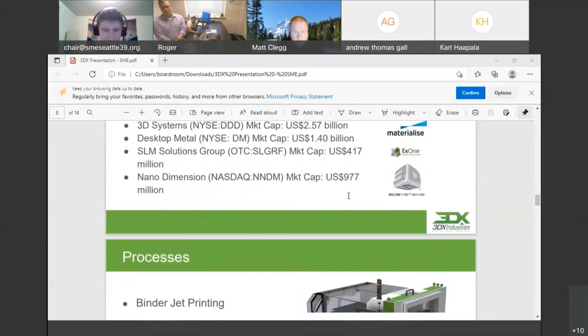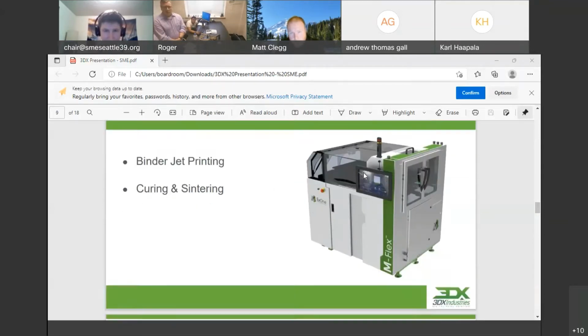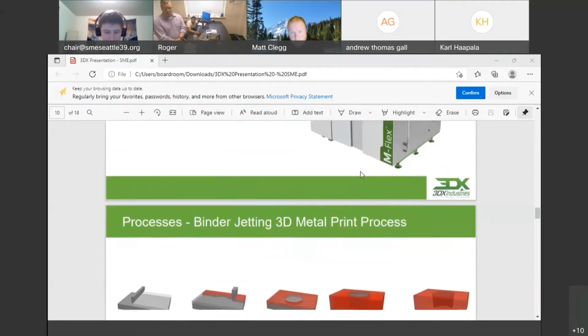in manufacturing. So now I'll go through our process a little bit here. Here's the machine that we use. We have two of these. They're the ExOne M-Flex. Their build box is a part that's like 10 by 10 by 14 inches in our build box area. And now we'll walk through kind of how the process works.